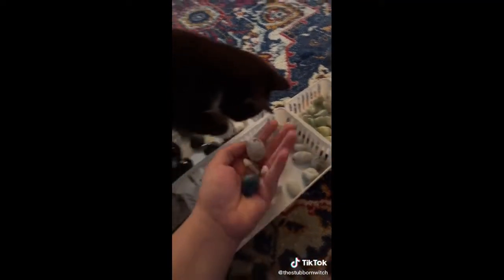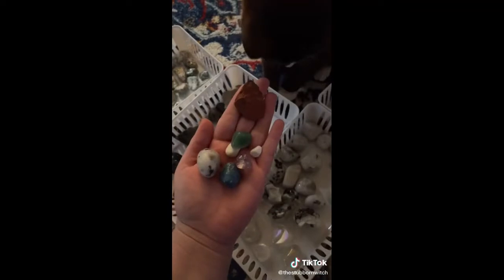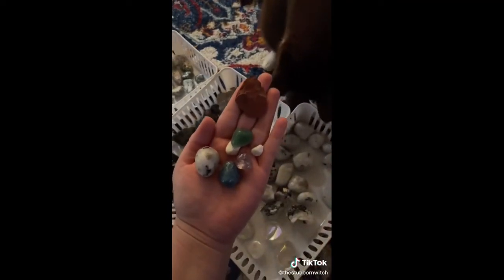And then from spectators as well as Hershey, we're also going to do a rainbow moonstone. The red jasper is somewhere. I think Hershey stole it. So this is everything all together. A little bit chaotic, but still some great picks.